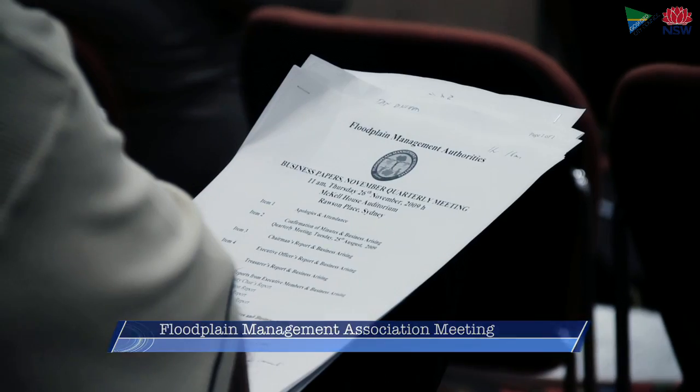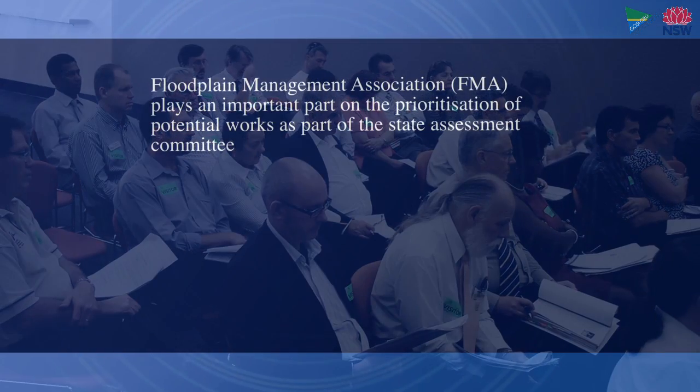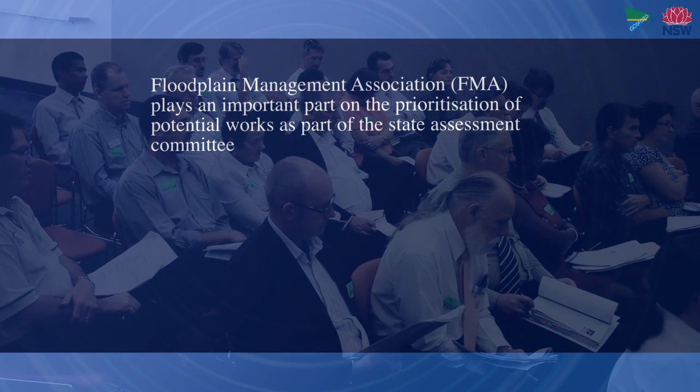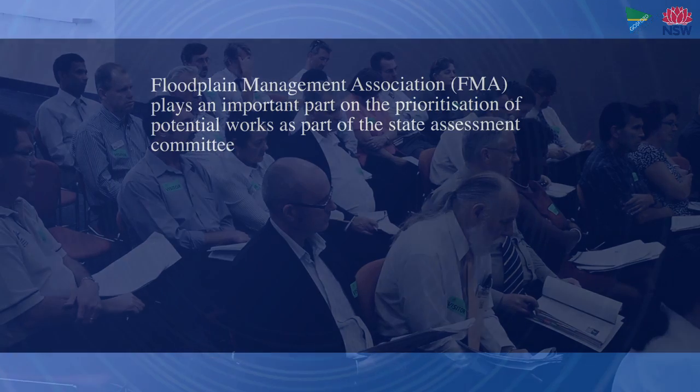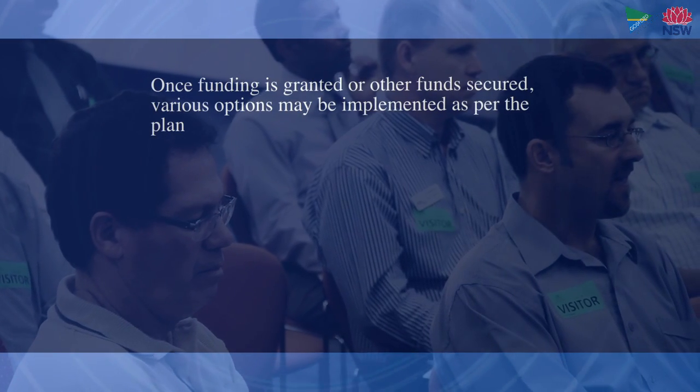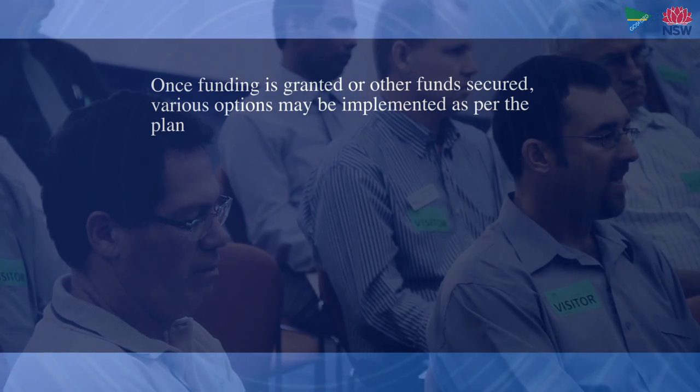The process of obtaining funding is similar to that outlined for the studies themselves, and the Floodplain Management Association once again plays an important part in the prioritisation of potential works as part of the State Assessment Committee. Once funding is granted, or other funds secured, various options may be implemented as per the plan.